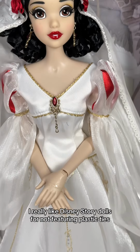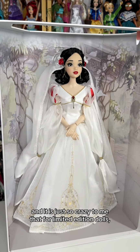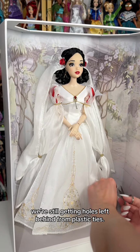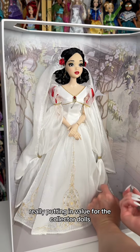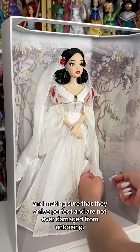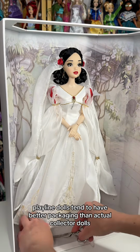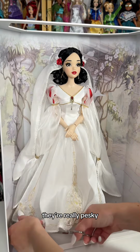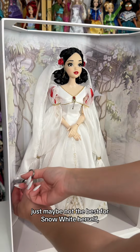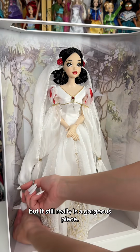I really like Disney's story dolls for not featuring plastic ties, and it is just so crazy to me that for limited edition dolls, we're still getting holes left behind from plastic ties. Like, you would think that they would start out with really putting in value for the collector dolls and making sure that they arrive perfect and are not ever damaged from unboxing. And yet, Playline dolls tend to have better packaging than actual collector dolls. They're really pesky, and it really saddens me because the dress on itself is really gorgeous, just maybe not the best for Snow White herself, but it still really is a gorgeous piece.